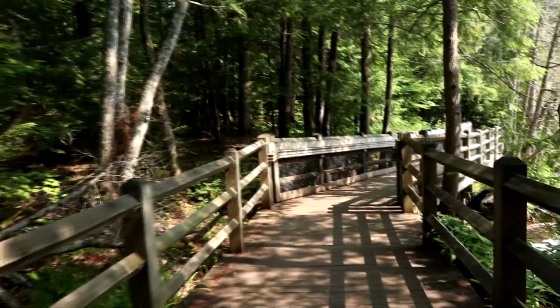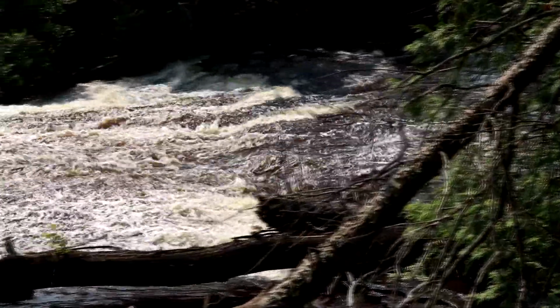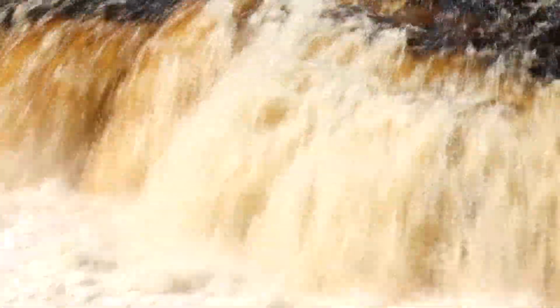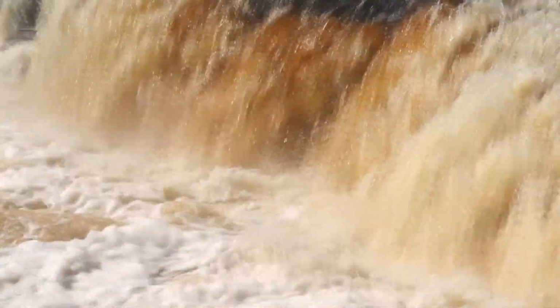And welcome to the Lower Falls of Tahquamenon Falls State Park. The Lower Falls, although nowhere near as tall as the Upper Falls, there are a collection of 5 different waterfalls here that are very impressive. Although the Upper Falls are more iconic and more famous, you have to give a lot of credit to the Lower Falls too. So each of the 5 different waterfalls here are very impressive, all with their own unique character. Just hear the sound of the river crashing down.